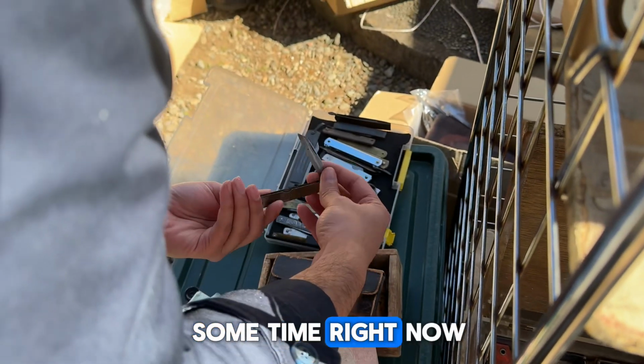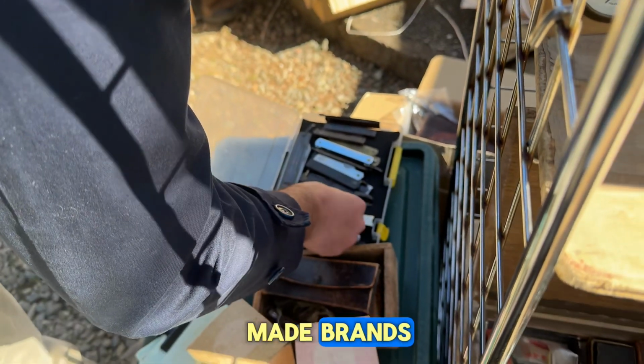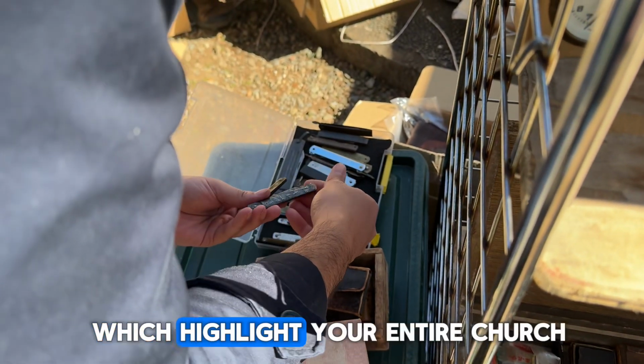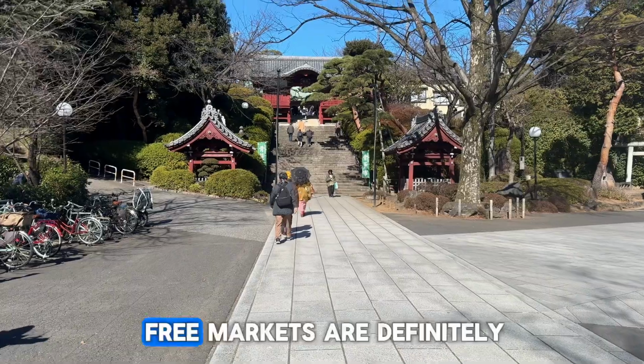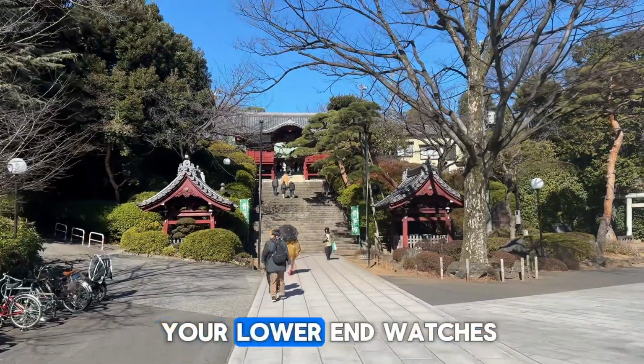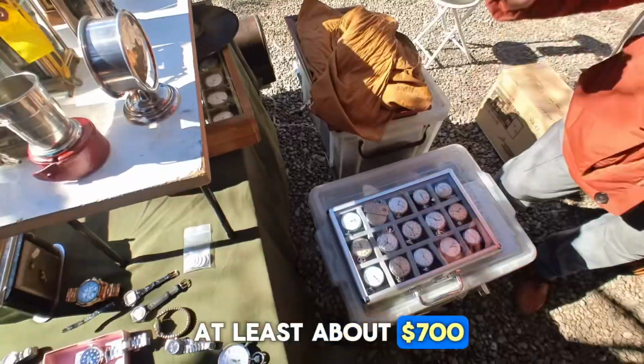But I'm going to take some time right now and highlight some different brands for you that are all Japan-made brands that I think vintage models of would highlight your entire trip to Japan pretty well. So the three big brands that I'm going to highlight are Citizen, Seiko, and Orient. Flea markets are definitely going to be better for your lower end watches. I found a Grand Seiko here that was, I believe, about $700.